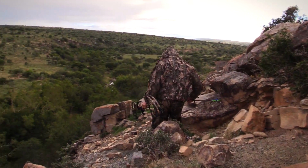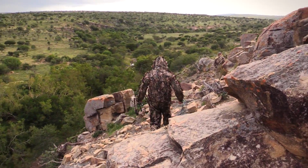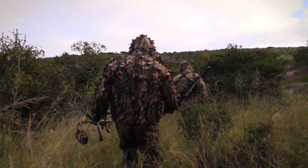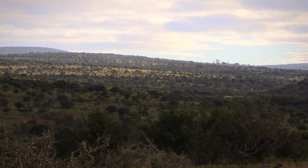Day 2, after having such a successful day with the rifle the day before, it only made sense really to try and have an equally successful day on the bow. Matt had literally owned his bow for 3 weeks, and now we were taking on one of the most challenging forms of hunting here in Africa, a walk and stalk bow hunt.